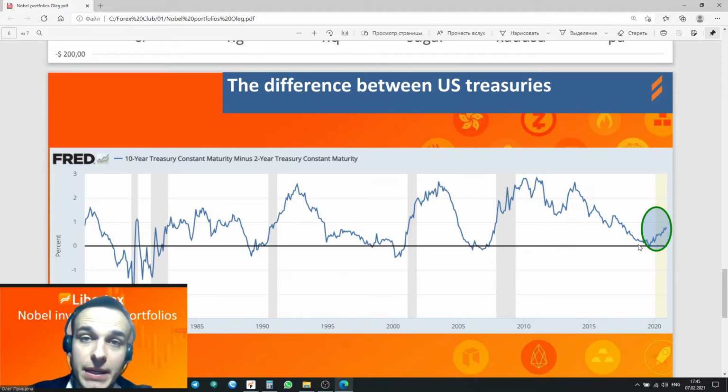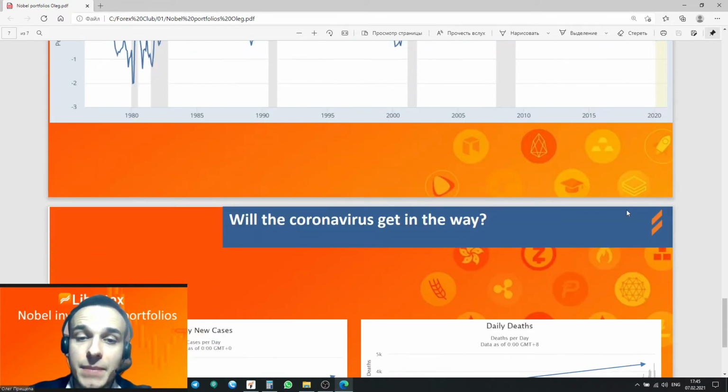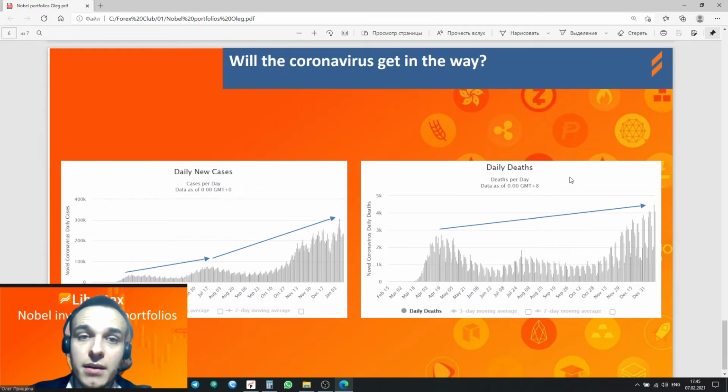So we also were expecting this situation, but fortunately in this case we can see that the markets have started to recover very fast with no deep correction. So speaking about the expectations and about whether the coronavirus will get in the way, I would like to show you a couple of slides with statistics. The left slide shows the daily new cases of infected people, and also we have the daily death statistics.